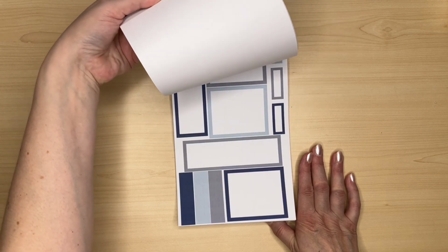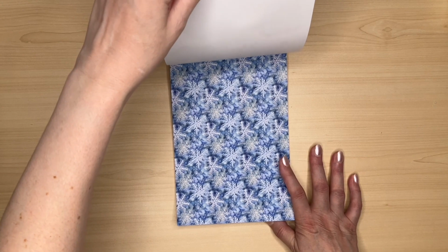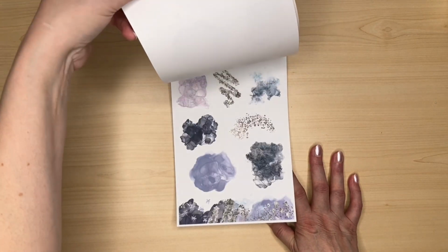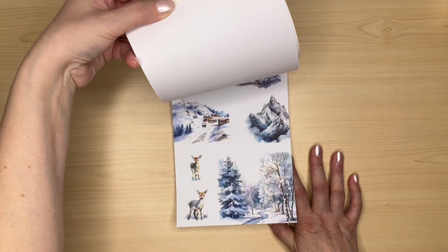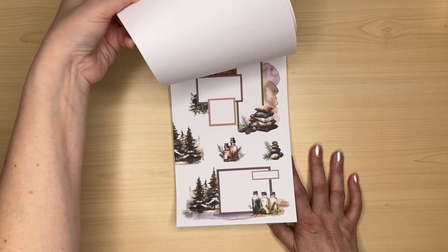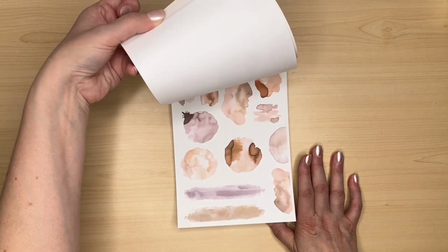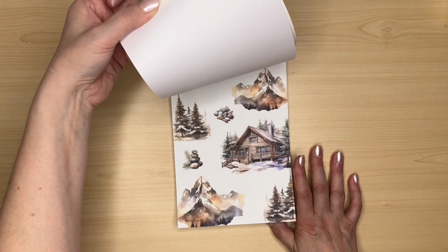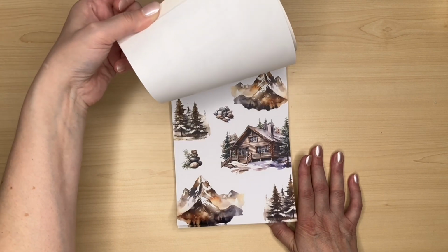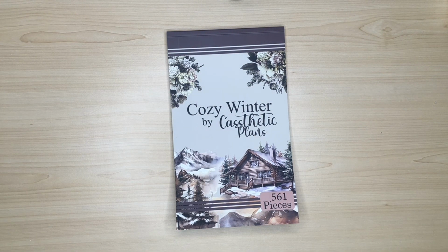Beautiful mountains, snowmen. This is a page that you can just use like scrapbook paper. And we've got these really pretty elements. I like the deer and the skiing scene, and then we've got a totally different vibe. Love this background and these swatches. We've got the log cabin and the mountains. So a really, really pretty sticker book. So that's one that you may want to check out if you haven't visited that website already.